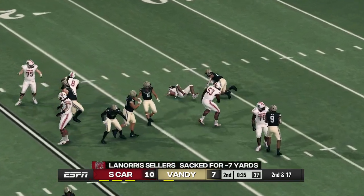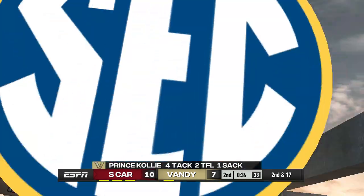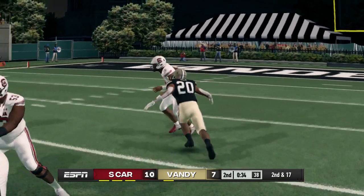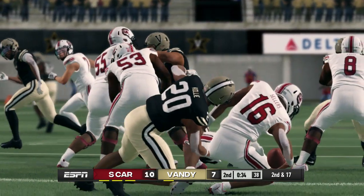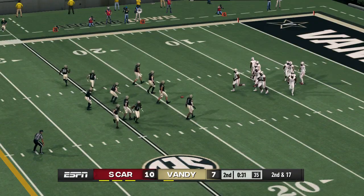Now he's flushed and they got him. Man, it's an offensive lineman. This is the worst thing that you want to see, is your quarterback not only getting sacked, but getting hit like that. Those linemen better pick that quarterback up and start doing a better job of taking care of him. So the sack makes this a second and long.